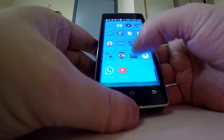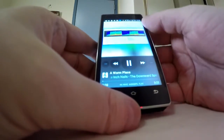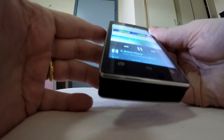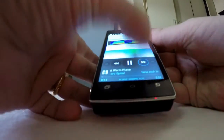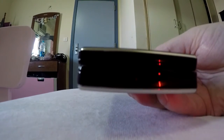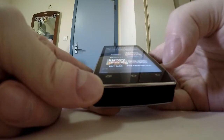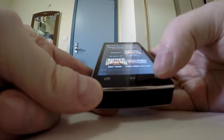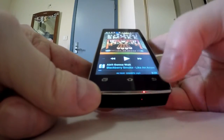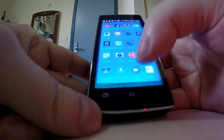Anything else? The external speaker is not that great. Let me see, this is full volume, I think. Let me get something a bit more. It's okay, you know, it's not high resolution. And you'll notice the back key is working fine now, just sometimes it's not very responsive.